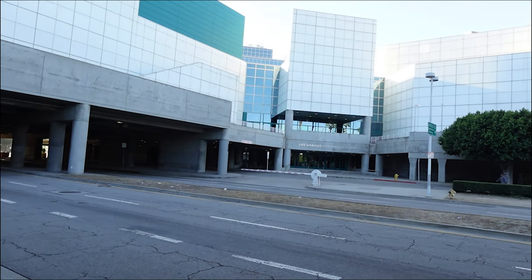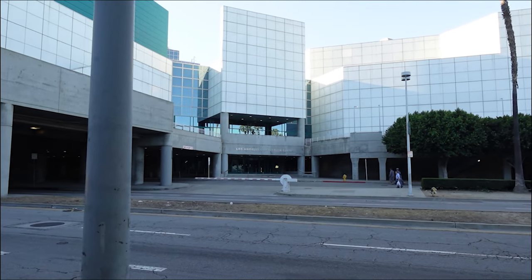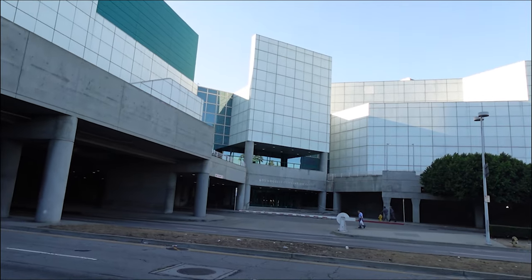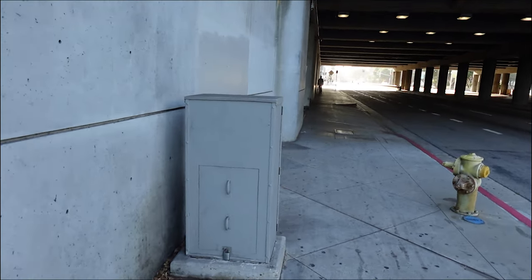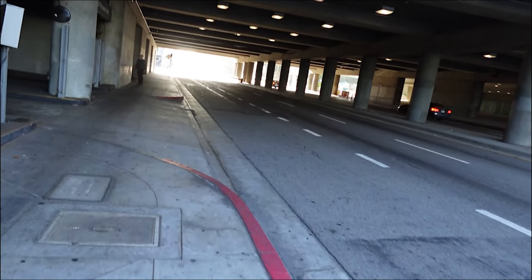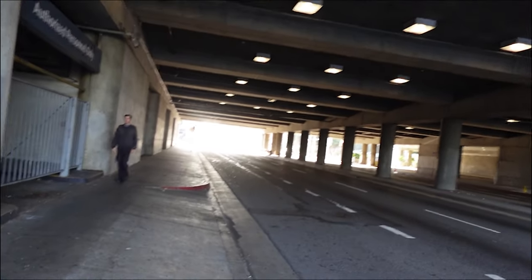So this over here is LA, Los Angeles Convention Center. This is one of the main hall. I think it's a south hall because it's on the south side. So where I'm going right now is to the Star Citizen Con. I think it's a west north hall. Not exactly sure.